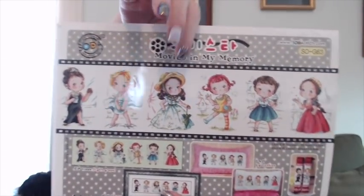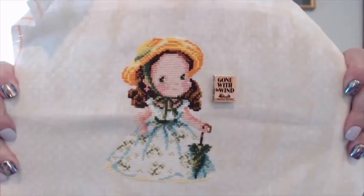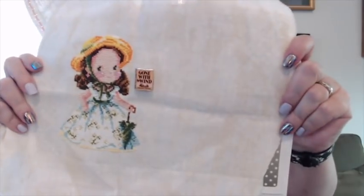I'm doing Scarlet on Soda Stitch, Movies in My Memory. I'm actually doing Scarlet and Rhett. I'll put the Scarlet and Rhett picture up. And I finished Scarlet, all the stitching on Scarlet, except she just needs her back stitch. And then she needs Rhett, so Rhett will go over here. But Scarlet is almost complete. Oh, itchy nose. Hufflepuff.